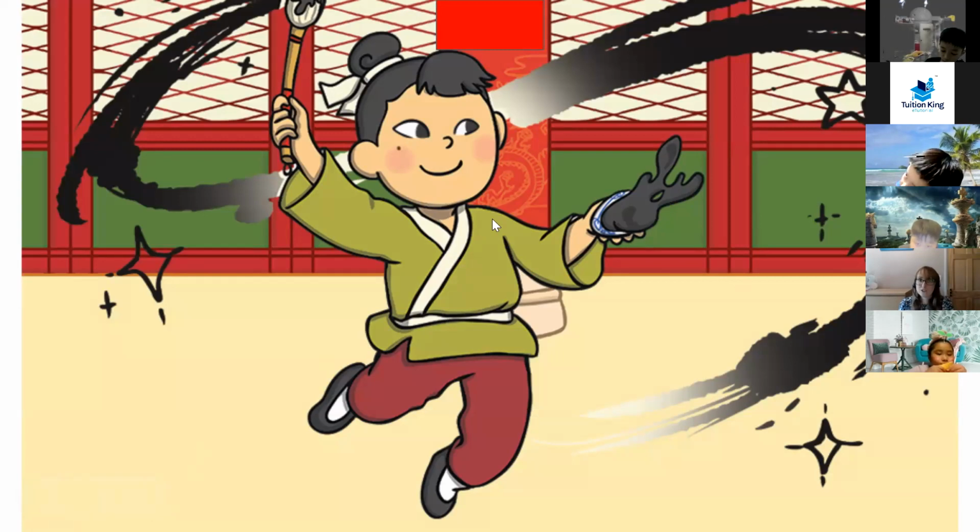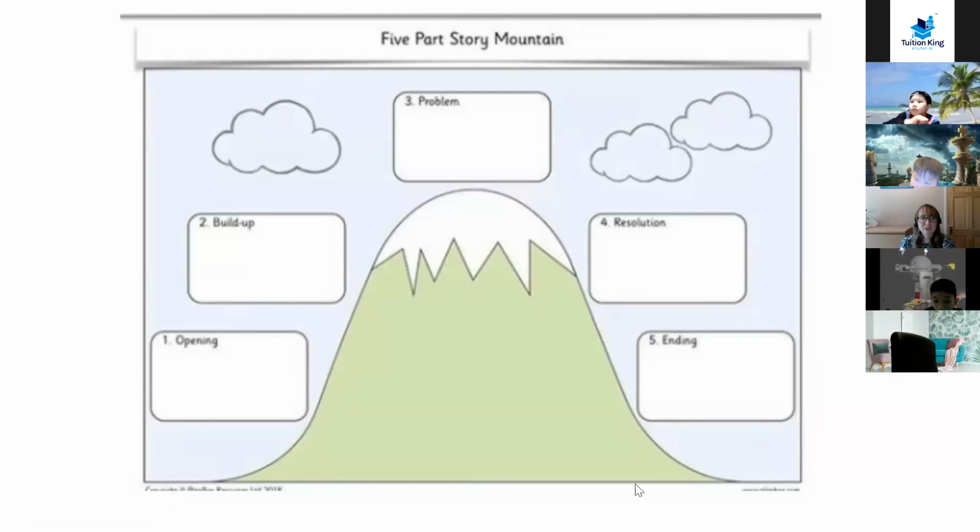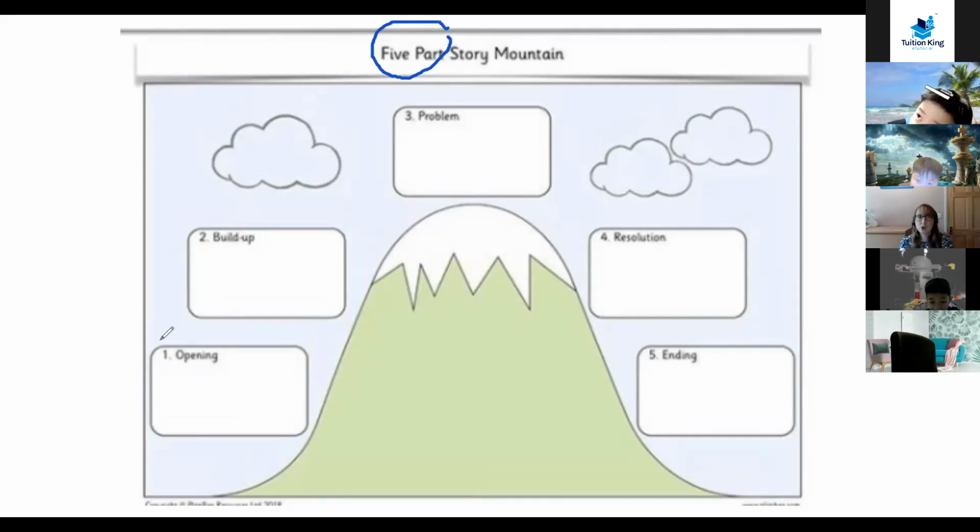So what we're going to do now that we've read that story is think about this story mountain. Who's seen a story mountain before? Put your hand up if you have seen a story mountain before. No? Okay. A story mountain is a really good way, I think, and we'll see if you would agree with me, of planning a story or of mapping out a story and what happens. And we can do that in 5 parts. So a really good structure for a story is to have an opening.